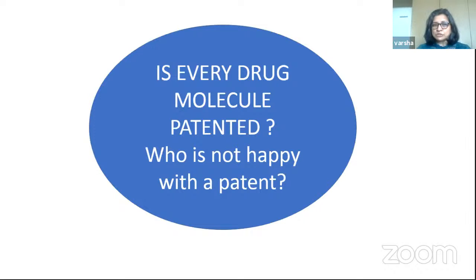If I ask you this question, yes, the innovator company definitely is happy with the patent. Why? Because for 15 years he's put in the time and the money. So he wants his money back, isn't it? Fair enough. Who is not happy? The patient. He says, you have developed a drug or a molecule, you brought something to the market, but sorry, I can't afford it. So that's where the affordability and the research, one has to really think about it.